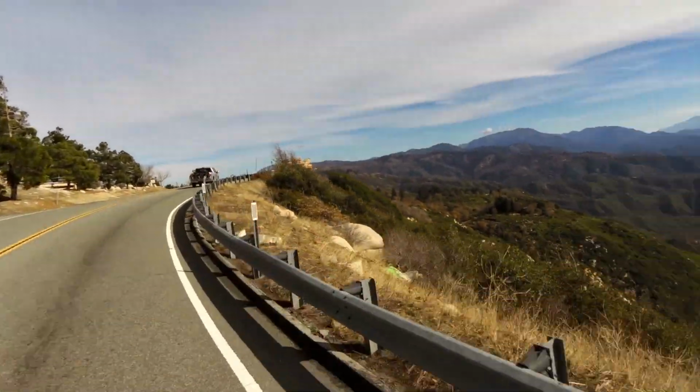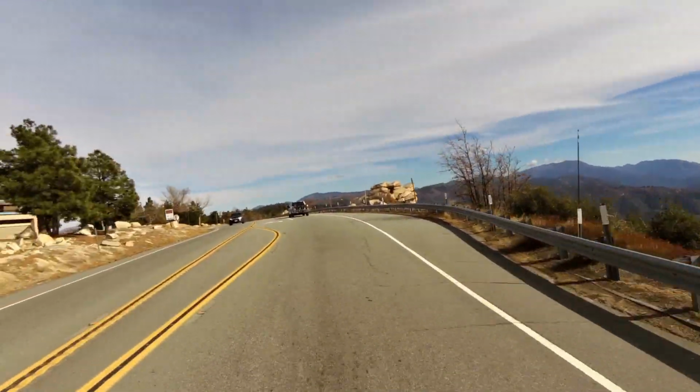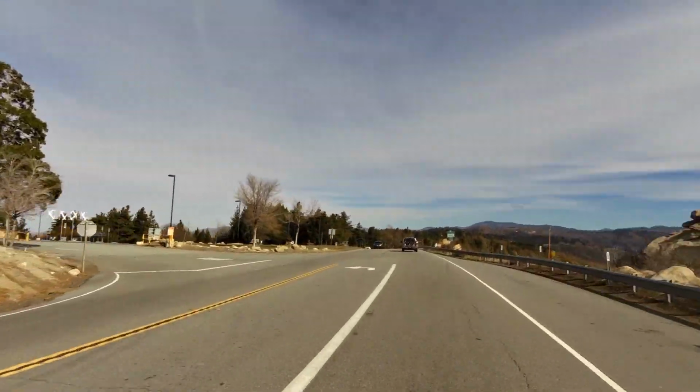I wonder if these kids know how lucky they are to be on the top of the world. That view.